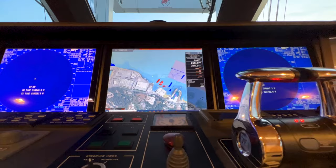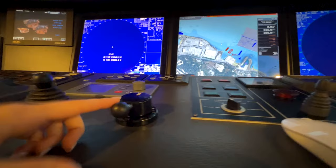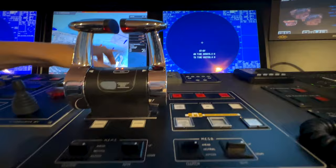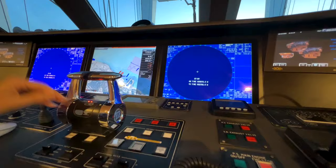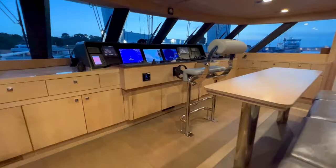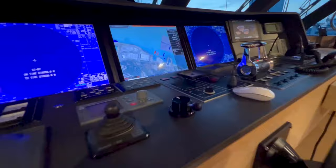There's the autopilot here, bow thruster control, backup steering control, and also the steering wheel. There is a Furuno AIS transponder with a display. Here we have the Naiad stabilization control panel with a screen, and engine throttle and shift control. So everything you need right at your fingertips. Nicely laid out helm station.